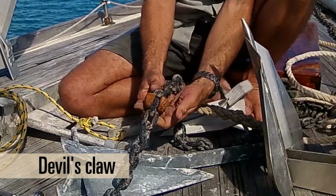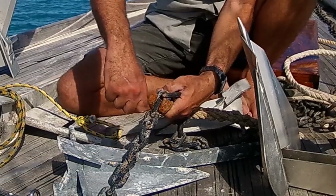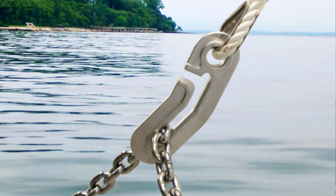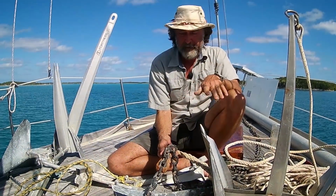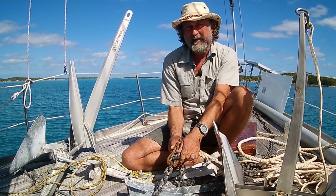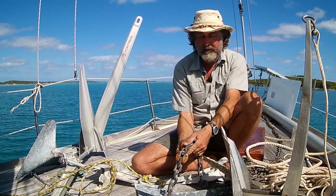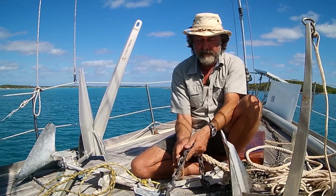You can see how this chain is very, very well supported. You're going to see hooks that go through a chain this way, but they twist the link in a weird way. With a devil's claw, it's 100% as strong, and it doesn't tend to jump out as easily. As long as it's under tension, it doesn't jump out. So the best way, I believe, to hook a snubber onto chain is a devil's claw.